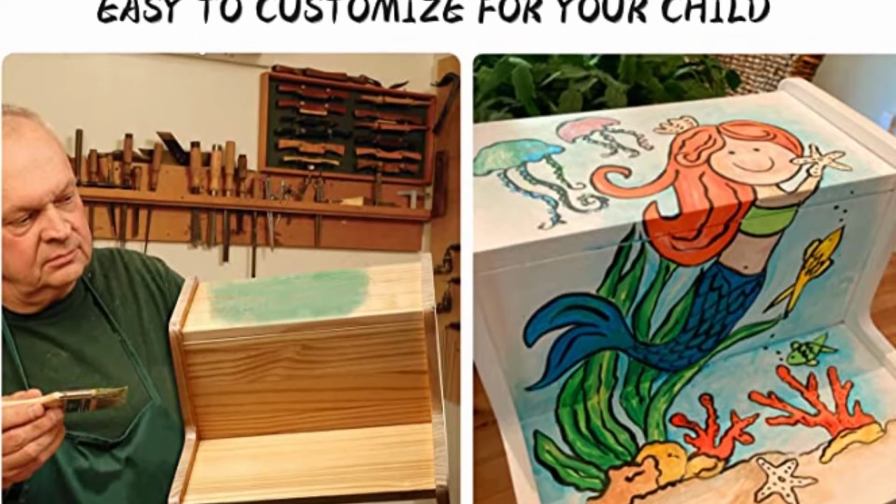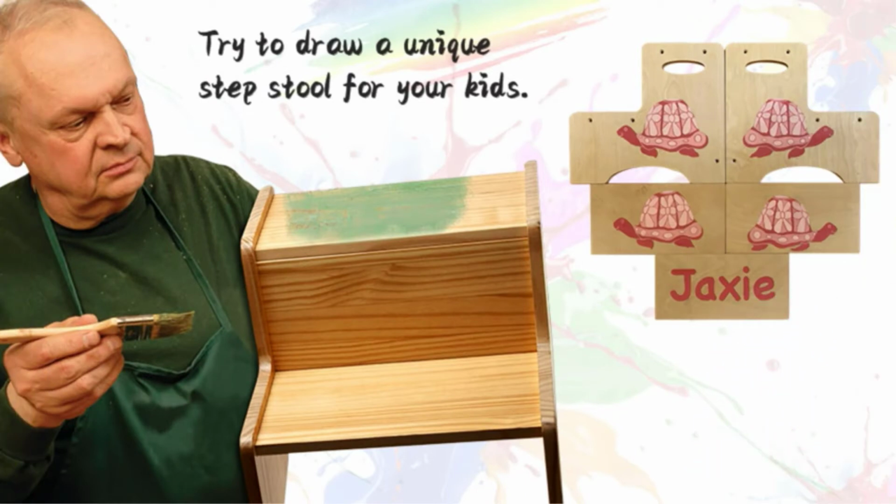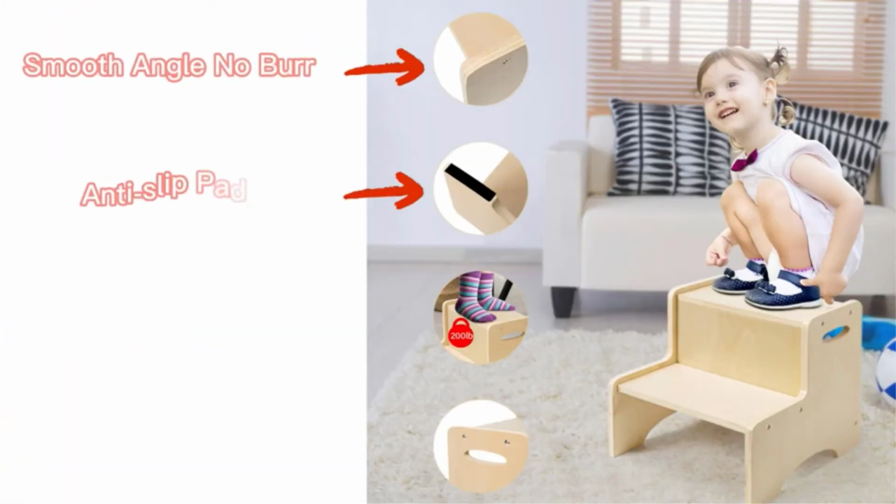Impressive anti-skid ability. No gap between the steps. Non-toxic varnish. Negative side of this product: no slip-resistant material. Slightly heavy for toddlers.